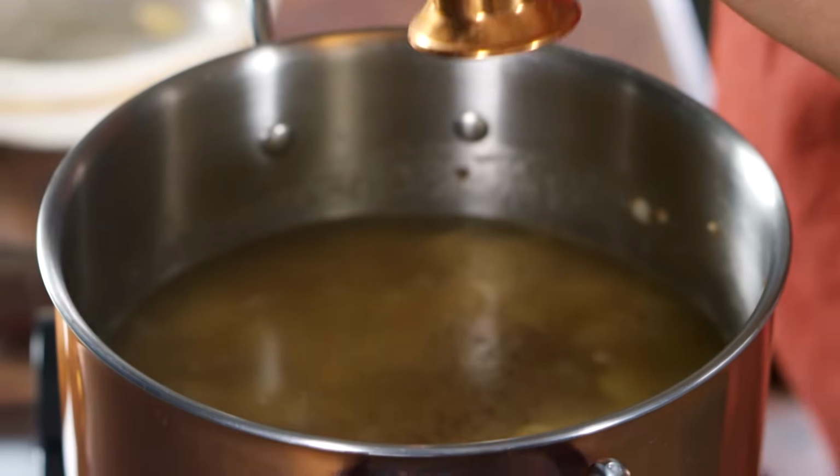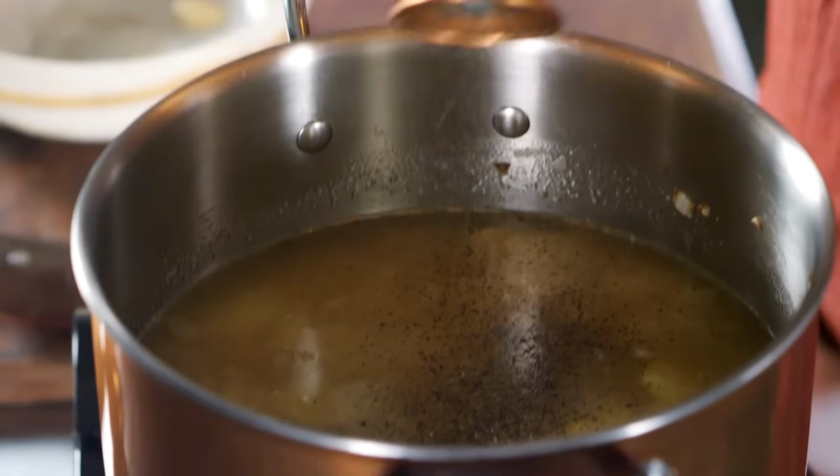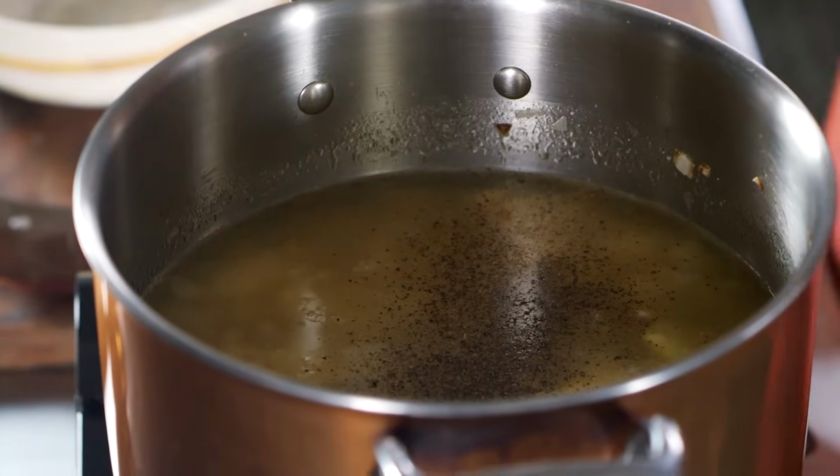Whoa, this is a fun pepper mill. Wow, I feel like I'm flying. Okay, that was probably more pepper, but I got excited.